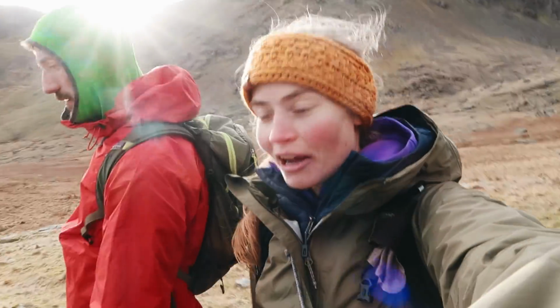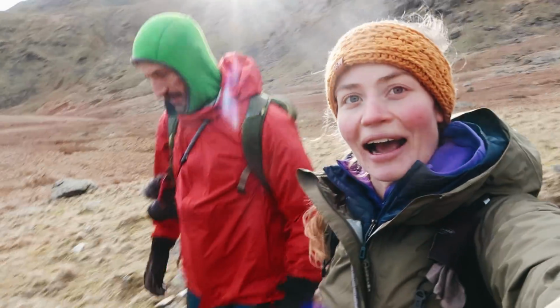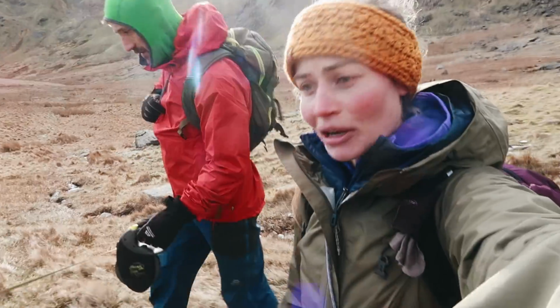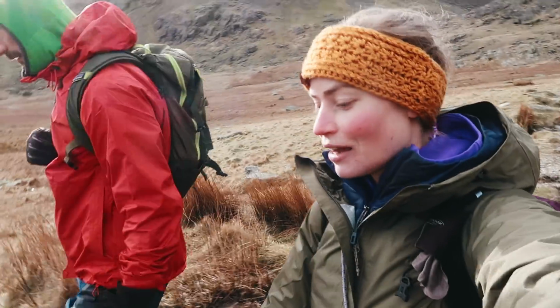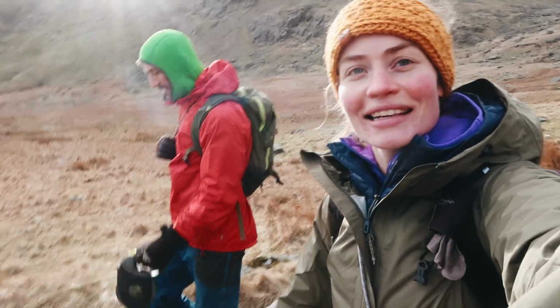We got up to the summit of the Old Man, and it was mega windy up there and pretty cold as well. So we decided to descend pretty quickly, as quickly as we could, and we've now dropped down into the valley where we're back in the sun and it is calm and still again.